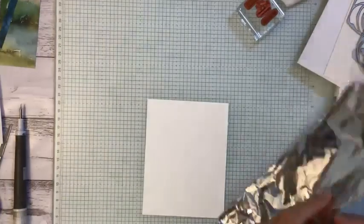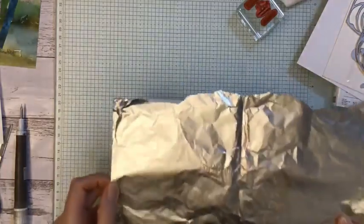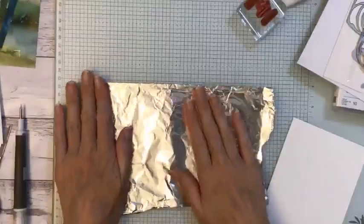Keep it under my desk. What's in it? Oh, it's got something in it. Oh, that one's had paste in it. Okay, we'll just use this side. Must use that one for paste.